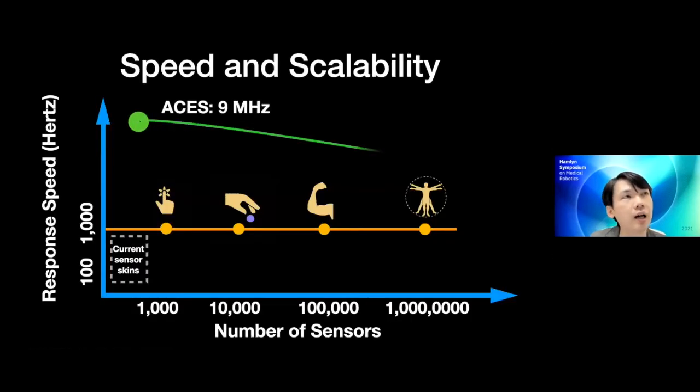And we can have very high speed relative to human skin. So we can technically detect mechanical changes much faster than a human can. We are operating at very high speeds across large numbers. I think that's sort of a unique proposition we have for this system we call ACES.